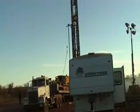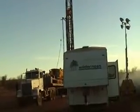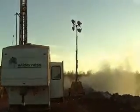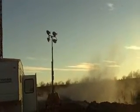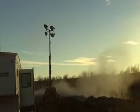And here's a look at the rig. And the geologist, Quint Lindsay, has got his trailer set up right here so we can shake out some samples. You see all this dust going in the air. They're drilling with air right now. They're going to be drilling for another 200 feet or so with air and then switch over to mud.